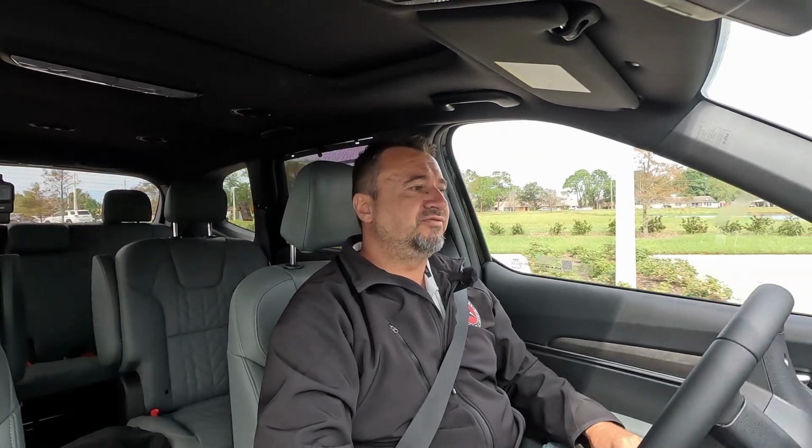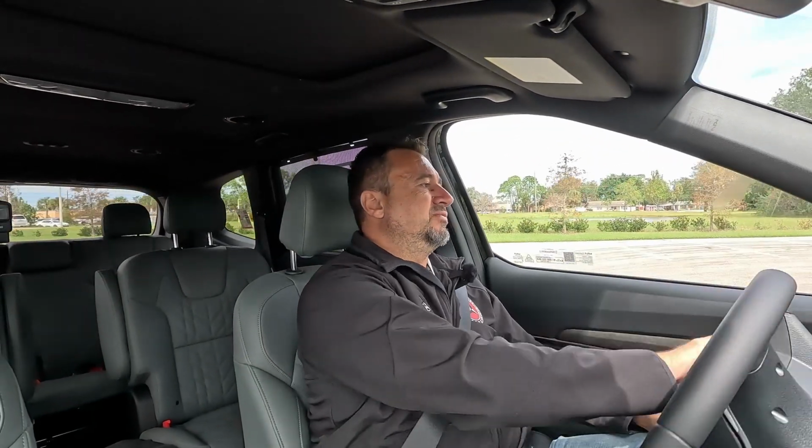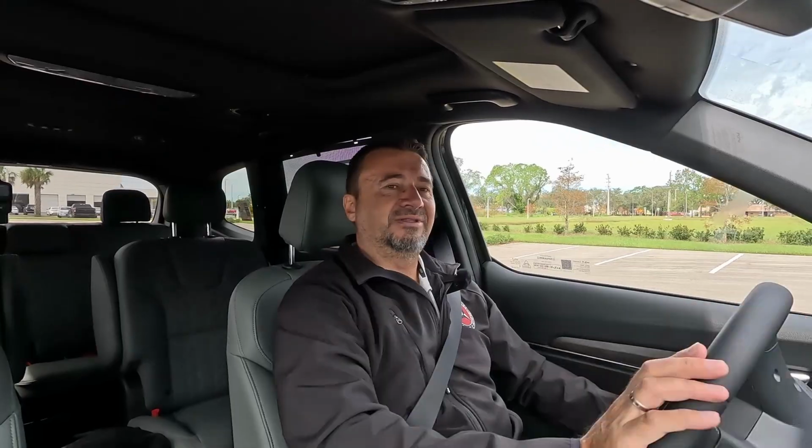First things first, I'm going to do a complete 360. So we're going to check out how tight the turning radius is. Obviously it hasn't changed from the previous generation one, and from what I remember, I liked it.